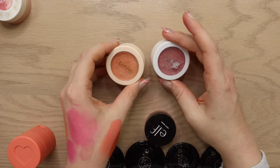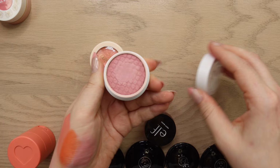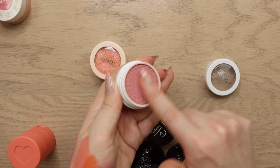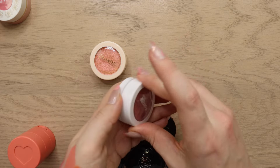I also have these 2 ColourPop blushes here. I've got Prenup, which I do really like. It's this beautiful mauve-y, pinky shade. Looks like it has a slight satin glow to it.